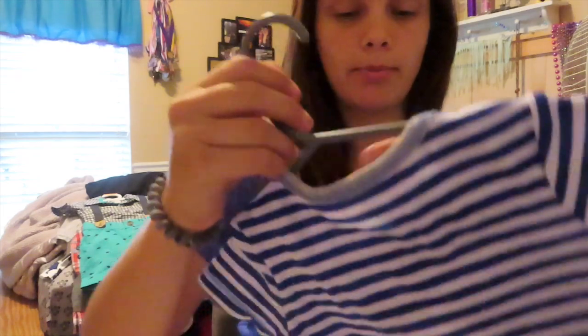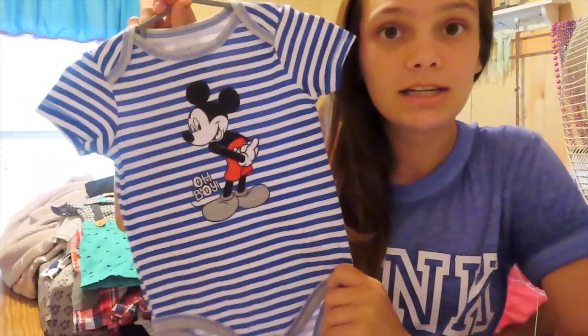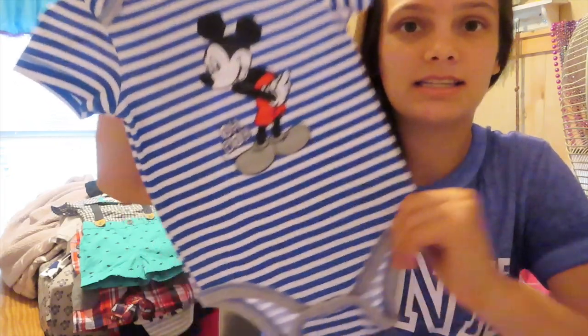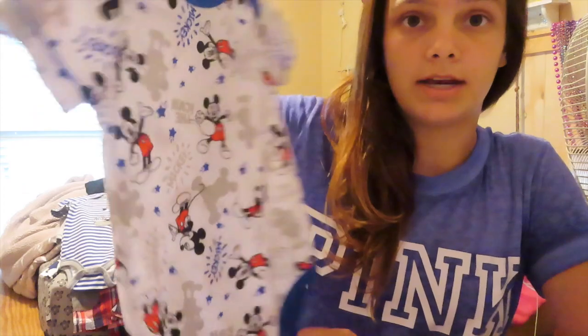I think these are the last two that my mom got me at my gender reveal. And she knows how much I love Disney World and Mickey Mouse and Minnie Mouse. Why is this thing not focusing? Like I was saying, she knows how much I love Mickey Mouse and Disney World. And so she got us this, and it says, "Oh boy." And then this was a two-pack, so it came with this one also. And it just has Mickey on it.